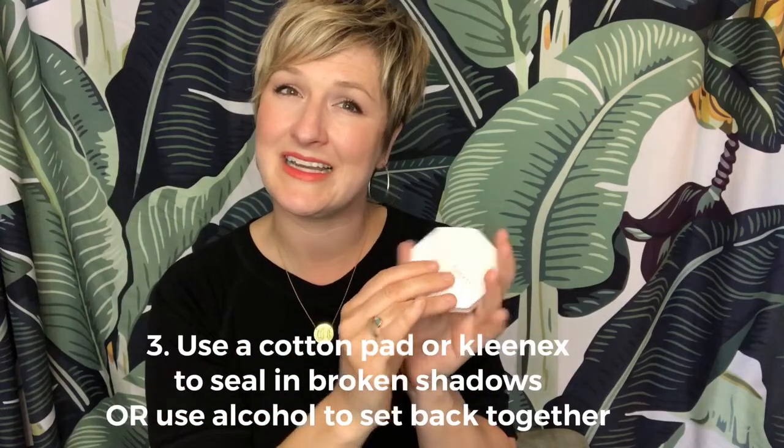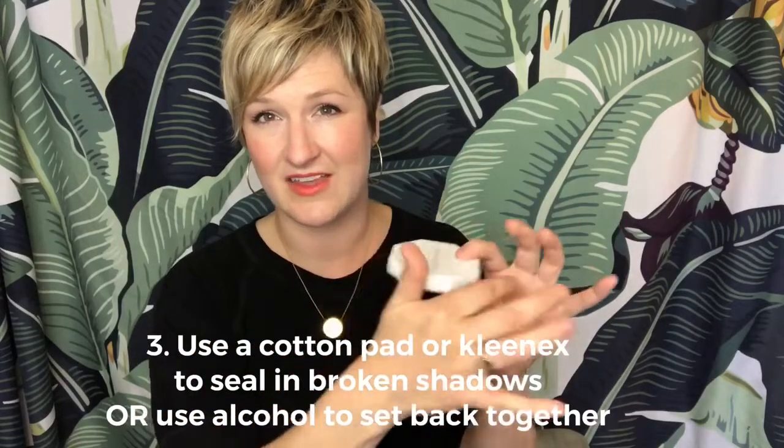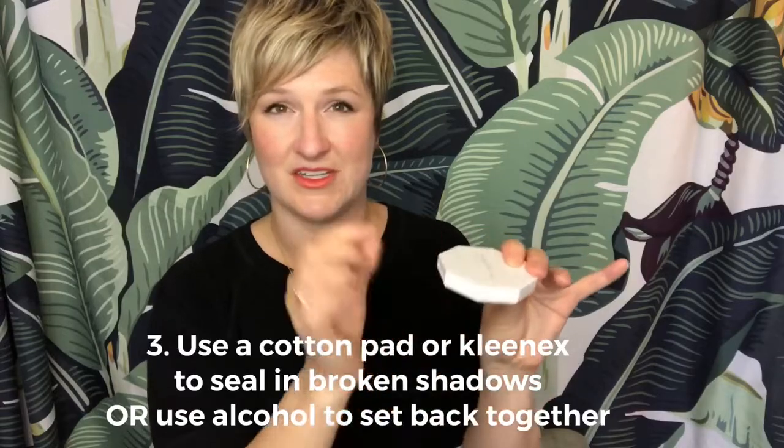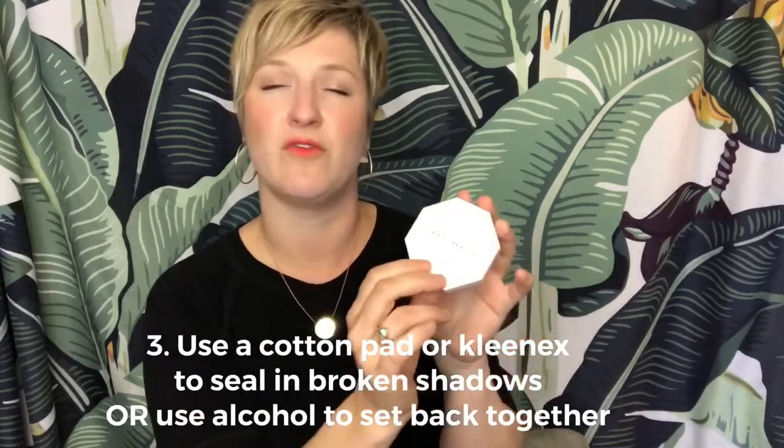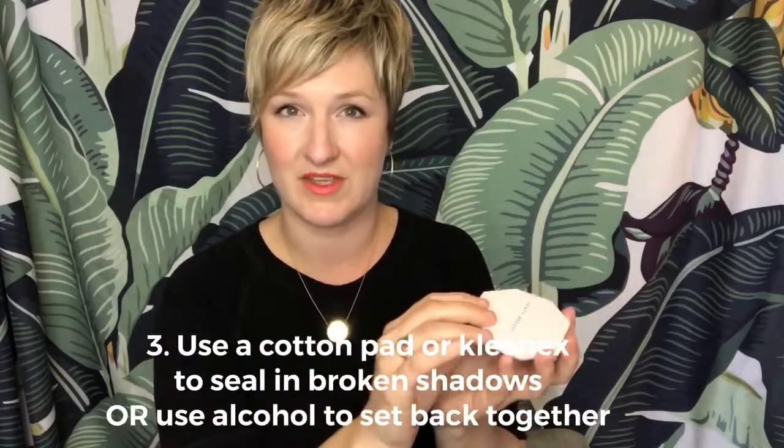You can also use a Kleenex to do that. So you could put a Kleenex across there and then close it to seal it and then just cut around the edge just a little bit so that it's not overhanging too much. And that will keep everything contained, and when you open it, it won't be as messy.